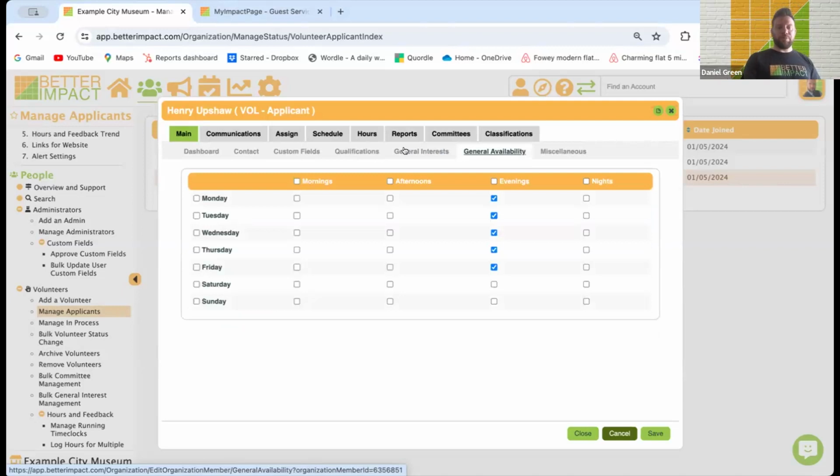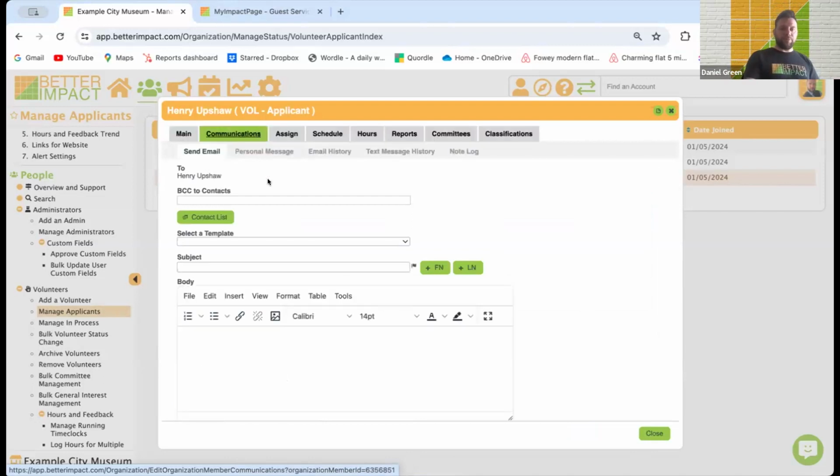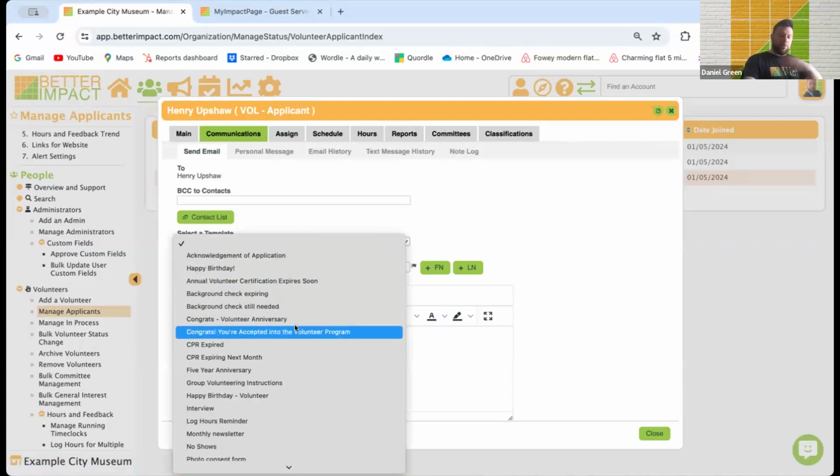If we go up to the top here, we've got a communications tab. On here, I could just send Henry Upshaw an email. You can use an email template as well. So as he is an applicant, and I actually want him to complete his background check still. He hasn't completed that. So here's all the email templates. I would have created these. They come in the drop-down format.